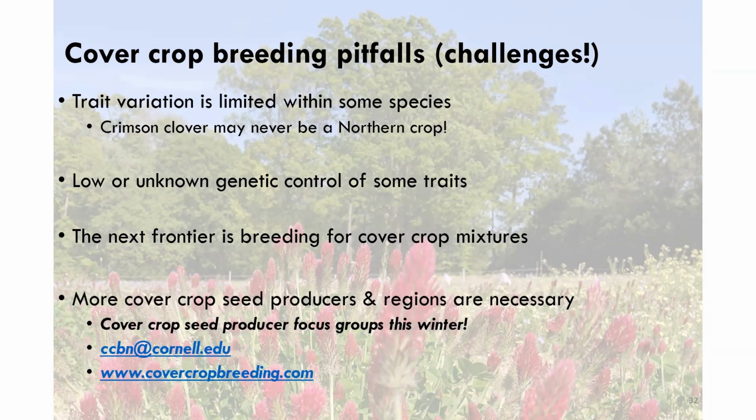Cover crop mixtures, breeding specifically for them is a big new thing we're thinking about. And finally, we know that if we're going to get cover crops on millions more acres, we're gonna need a lot more seed. And that means we'll need new seed producers and probably new seed producing regions, or at least expansion in regions where there are only a couple growers doing it right now.